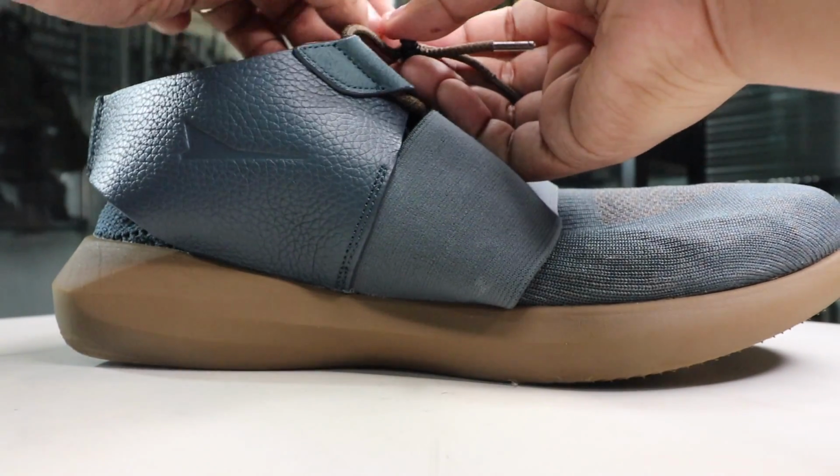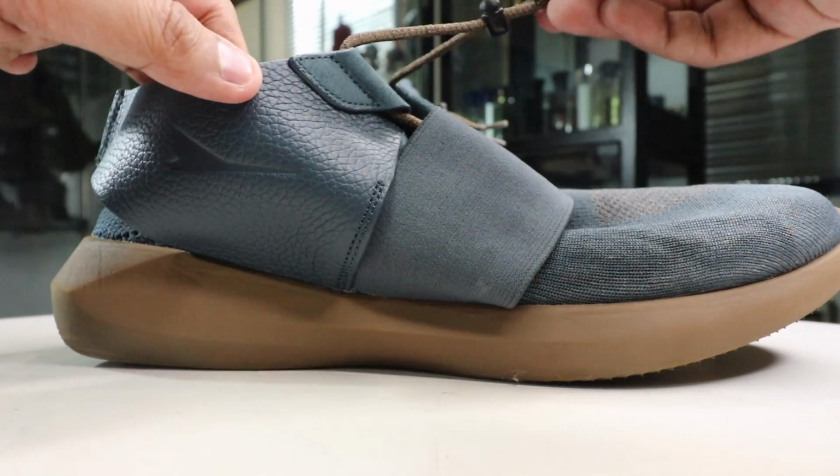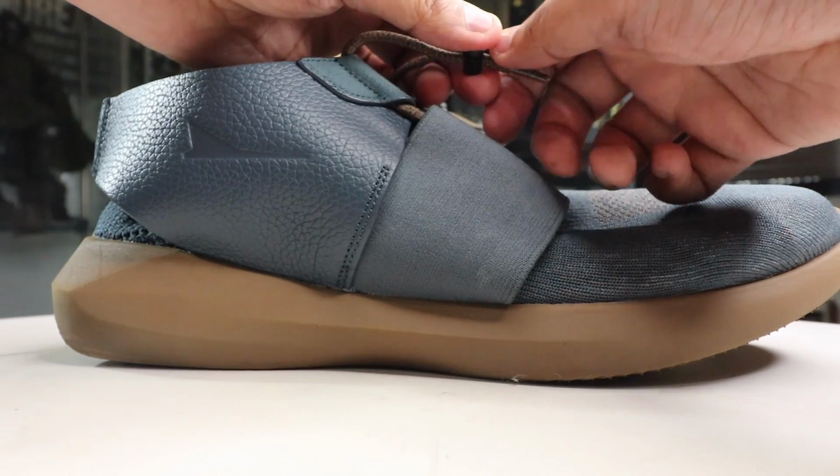So, before I forget, there's no lacing system, there's no strict lacing system, but you do have this molded, I don't know, lace keeper or lace thing that what you do is you just pull back and pull up so that you are able to loosen it or tighten the shoe.